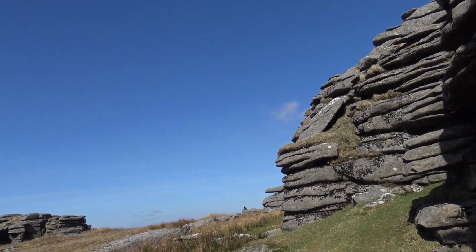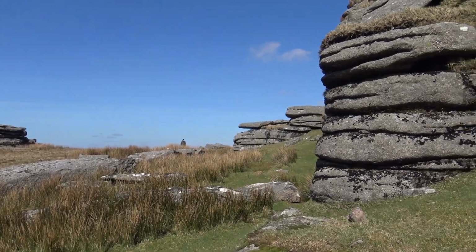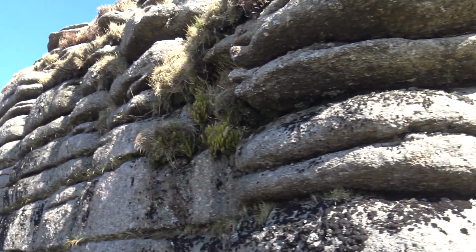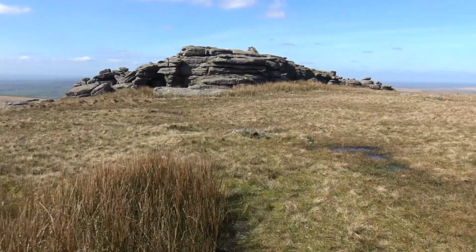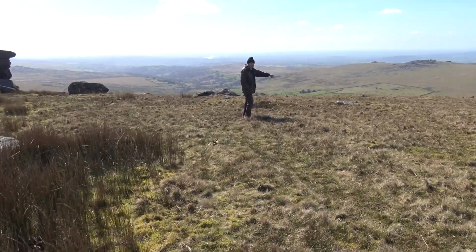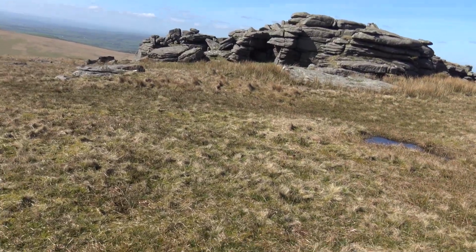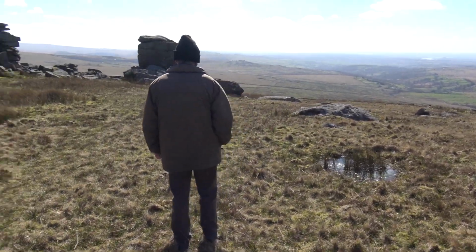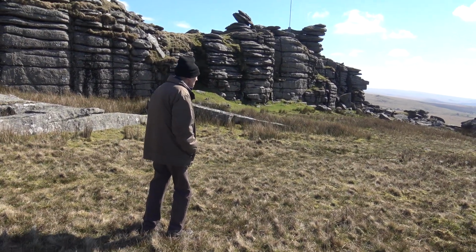Oh, there's Dad, he's already gone around. That giant wall. What did you say there? And here, we're a bit higher than Mis Tor. A bit higher than Mis Tor.